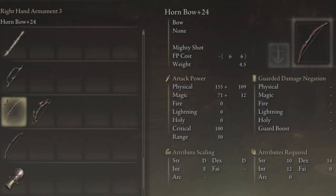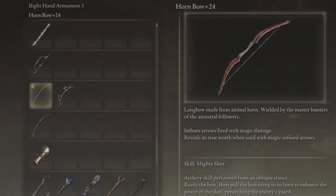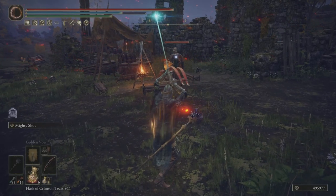You do still have some innate magic, strength of 10, intellect of 12, dexterity of 14 in order to wield the skill Mighty Bow. Which makes this really good is that it imbues itself with magic damage. That's right, ladies and gentlemen. You get even more damage with magic infused arrows.